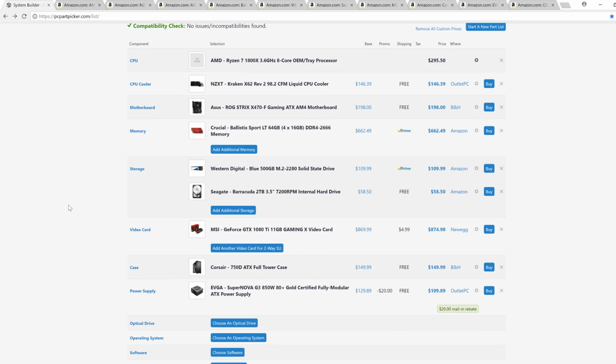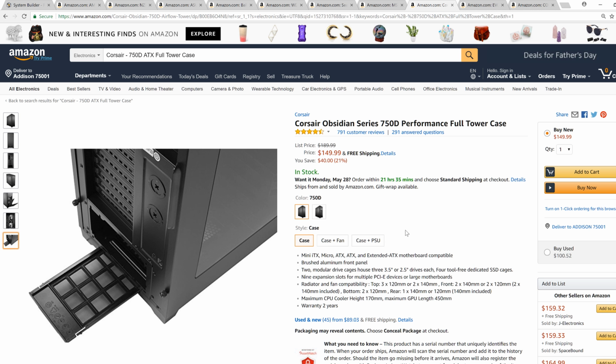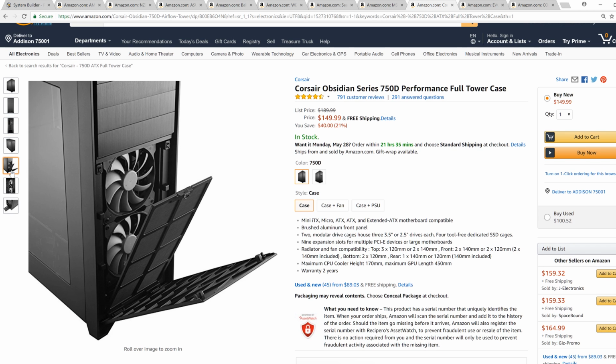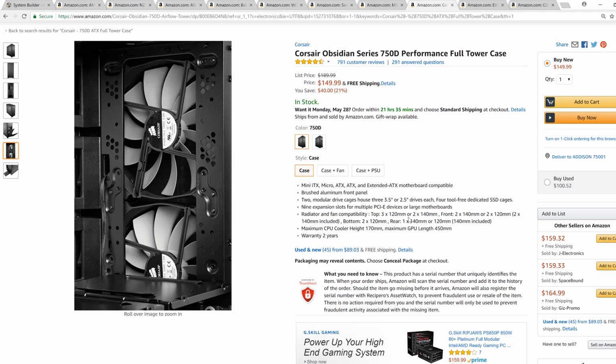It's a beast. Then for the case, I decided to go with the Corsair 750D ATX full tower case at $150, which is the Obsidian 750 performance full tower case. This one right here is a monster. It's got your USB ports, your microphone ports, all these hard drive ports, and your other ports for the fans, all that kind of stuff. It's got your 3.5 inch drives, your 2.5 inch drives. It's also got 4 tool-free dedicated solid-state cages, so you can put a lot of solid-state drives in this thing. It's also got the M.2 you can put in there, from the motherboard, because it's a really big case, so it'll be able to do the M.2 as well.